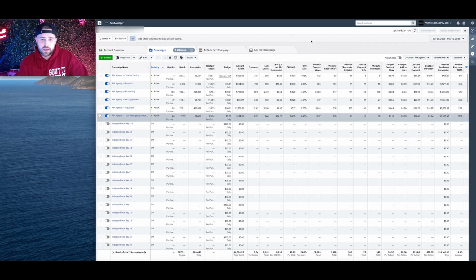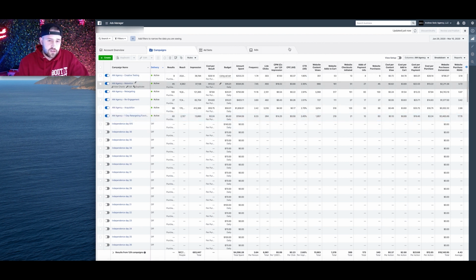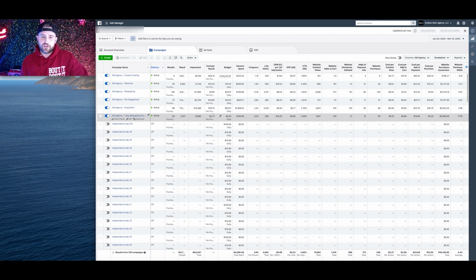Share this with somebody who is running ads or having trouble. Sometimes it just takes looking at what somebody else has done and trying something different. It's all about testing at the end of the day, but when you see it broken down like this, I think it's helpful to visualize what you should be doing and to simplify this.